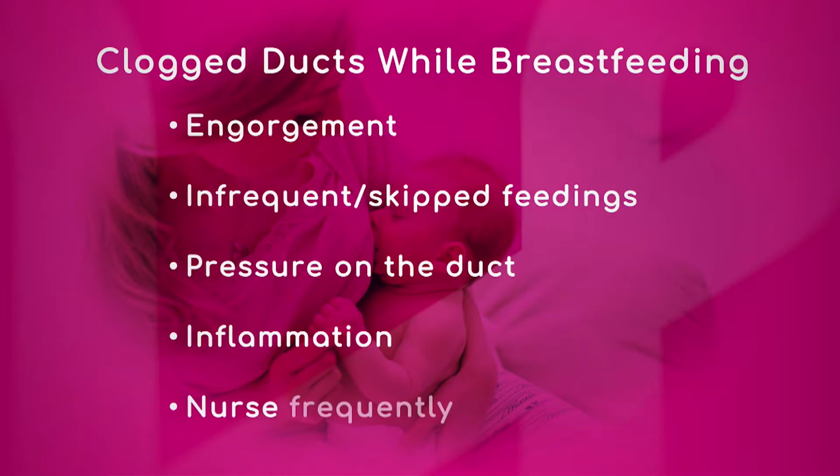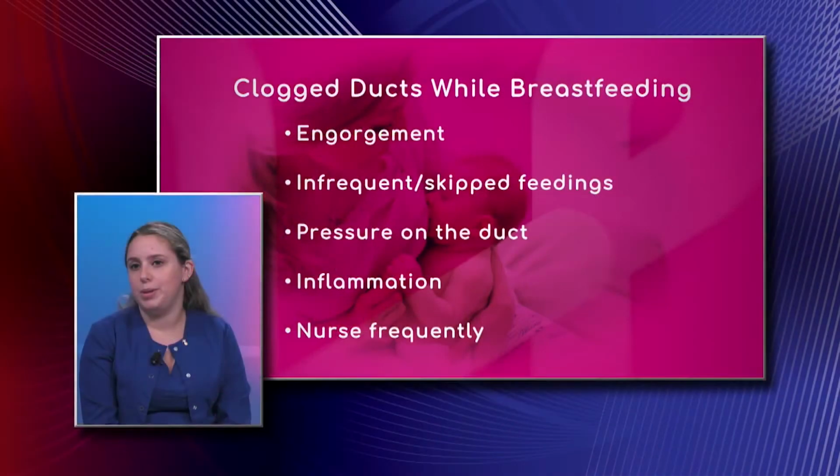But here's some causes of clogged ducts while breastfeeding. You can get engorgement, which is extremely painful. Infrequent or skipped feedings. Can we chime in on that? Right, so there's moms who are strictly pumping, then they start going longer. You're supposed to pump every 3 hours if you're going to use the pump. So the longer you wait in between pumping sessions, the more at risk you are for getting clogged ducts.